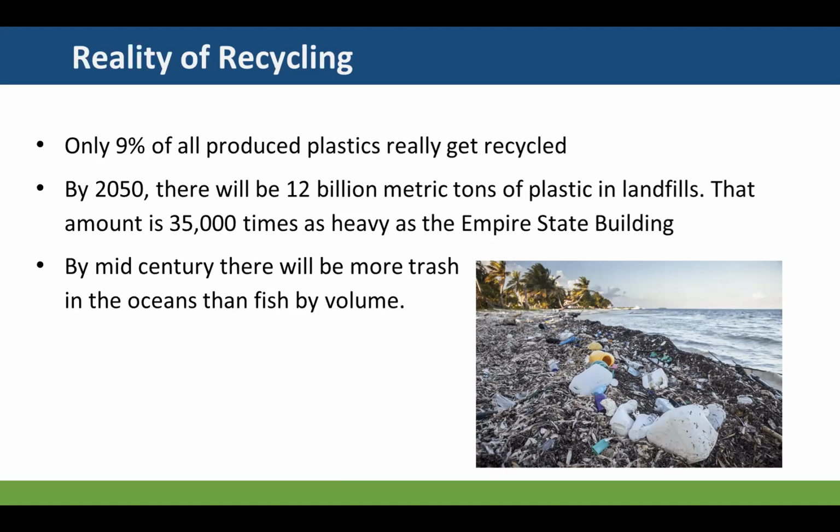By 2050, there will be 12 million metric tons of plastics in the landfills. That's about 35 times as heavy as the Empire State Building. And by mid-century, it's estimated that there will be more trash in the oceans than fish by volume. So these are quite staggering numbers.